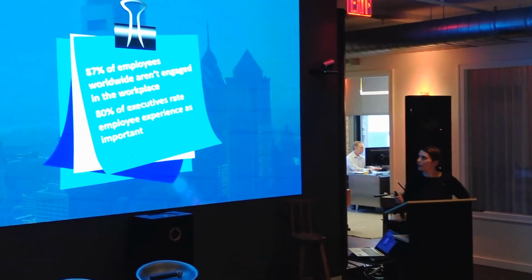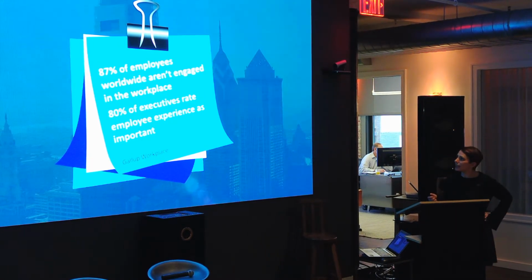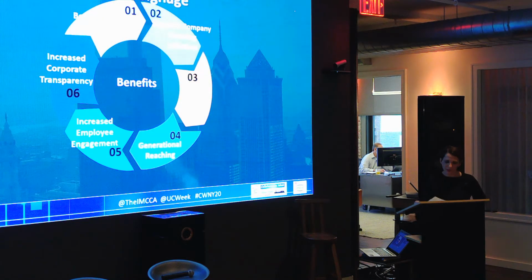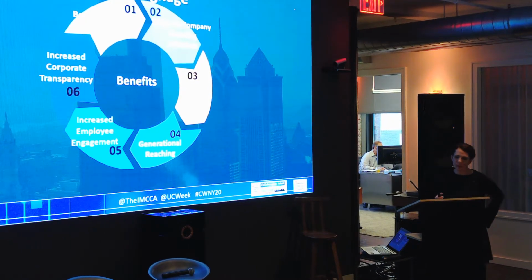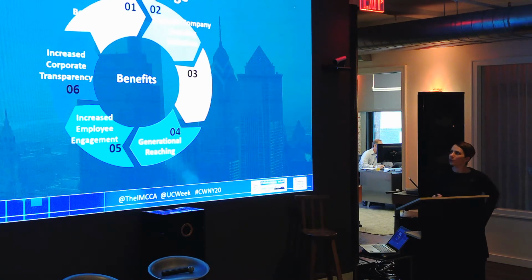So let's go to the next space, common space signage. I found this really interesting: 87% of employees worldwide aren't engaged in the workplace, and 80% of executives rate employee experience as important. This is based on a Gallup workplace poll. So how do you increase employees being more interactive in your office space or your corporate signage? I think workplace experience, or employee experience, EX, is a blanket term, but I think technology will play a really important part in that.